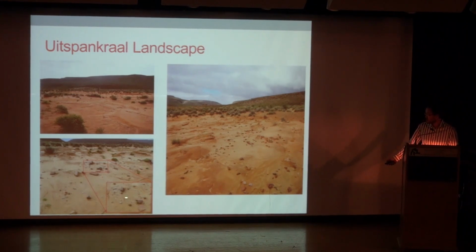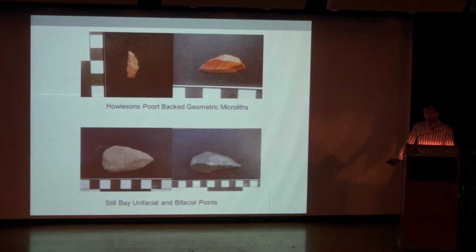All these stones are Middle Stone Age artifacts. Here's actually a cluster of about 800 artifacts in this small area, and these gray spots, they're all flakes. We found Howiesons Poort backed artifacts on the surface. We also find Stillbay unifacial and bifacial points. These are quite diagnostic. When you find these artifacts, you kind of know where you are in time, which is quite amazing.